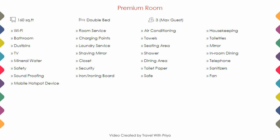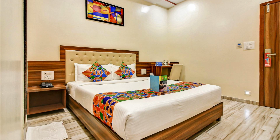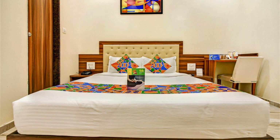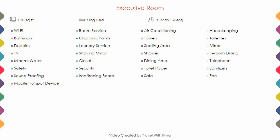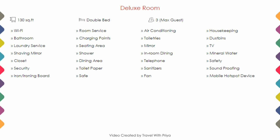Room category 1. You can see on the screen details like room size, bed type, room views, amenities, facilities and images, etc. Room category 2. Room category 3.